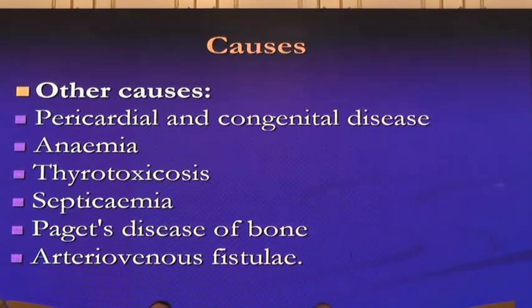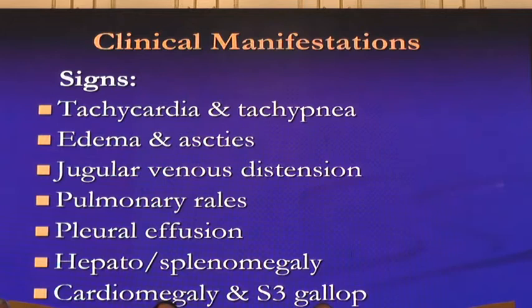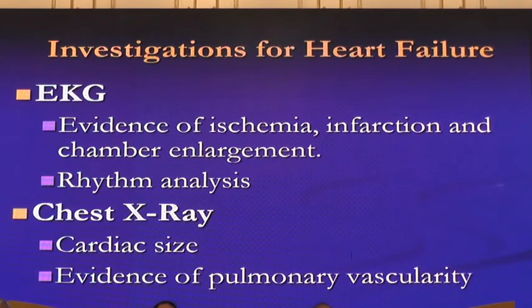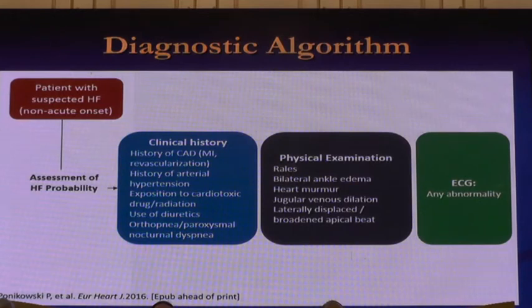I'm just going quickly through these things: causes, symptoms we all know, signs we all know that we have to look for. Then after this clinical presentation, we usually do ECG and X-ray for further assessment. Some blood workup is needed: renal function, electrolytes, CBC, and BNP levels, nowadays incorporated into the workup of a heart failure patient for the sake of exclusion. Then after that you do LV assessment or echocardiography for further confirmation of your diagnosis. And this is the 2016 algorithm given by the European Society of Cardiology, and this is for non-acute onset heart failure.